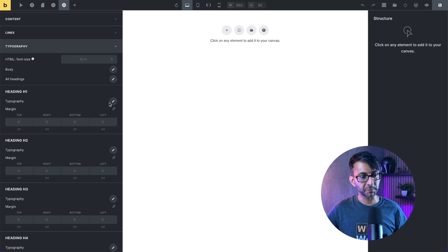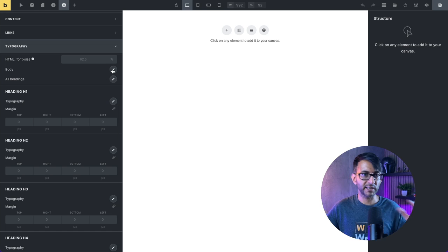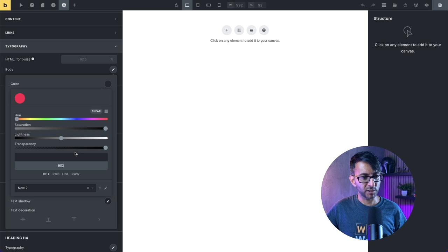I can make this all bespoke and click into every single heading and pick my font that I've uploaded, the sizing and all of that. Or I could just do a generalistic approach. So I'm going to go to body. I could pick my color. So I could go with white or black or gray or whatever color I want to go with.